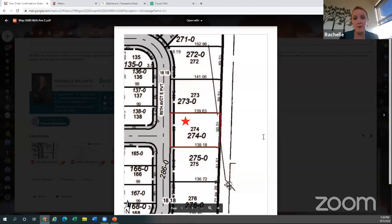This is the plat map right there, which shows you the exact dimensions of the plat or the lot. In this case, it was a new construction and it's 138.18 by 90.01. So I have a good understanding that this is truly the plat map for the property that I'm looking at.